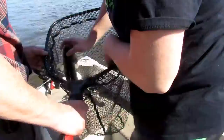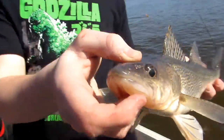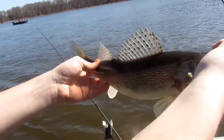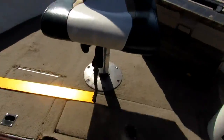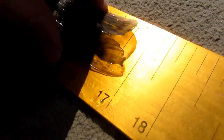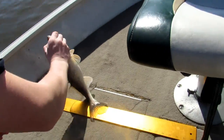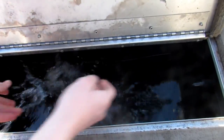You got them real nice big fins. Oh, yeah. He's decent, on the fire tiger, too. Got a little herpetitis on him. Alright, how big is he? That's the real question. We should wait and weigh him. Oh, he's 17. Right about 17. That's a good eating sauger right there. Not a bad one. Perfect, 17.